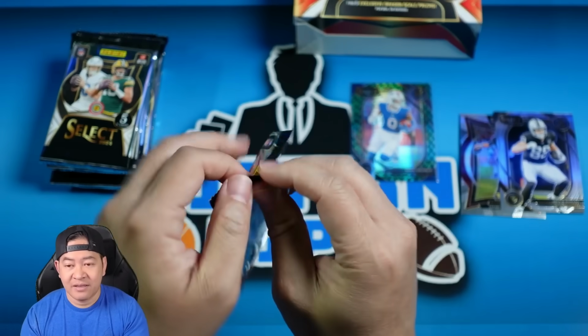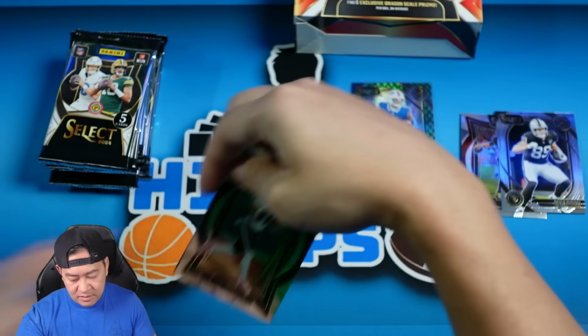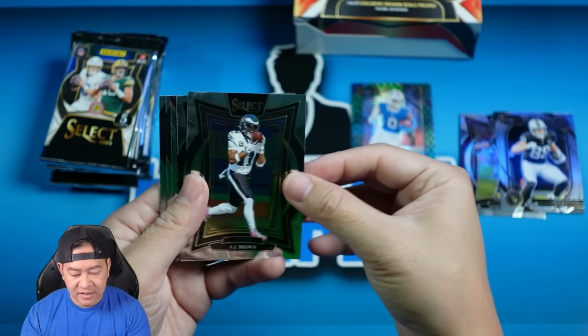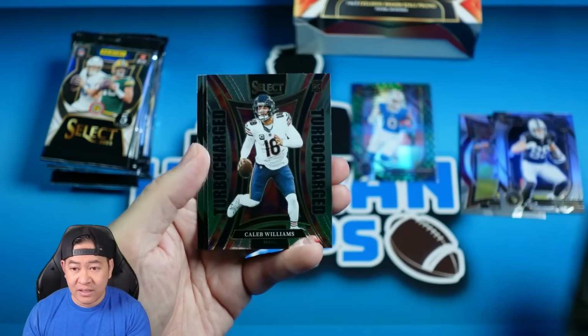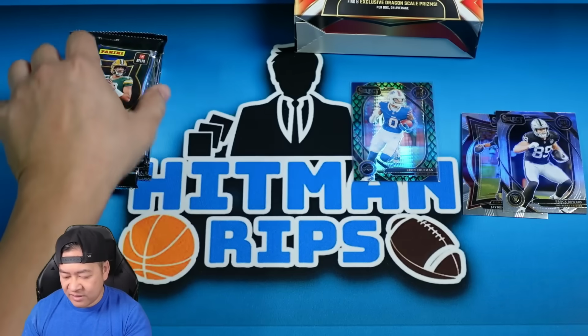All right, next pack. We have nothing here. AJ Brown, another Howie Long. Turbocharged of Caleb Williams, Aaron Rodgers, and Mike Alstott.